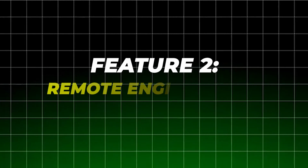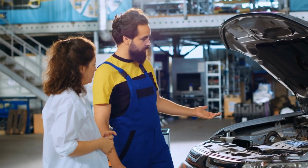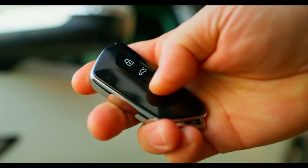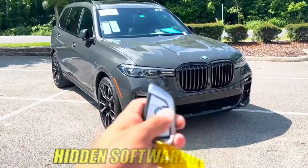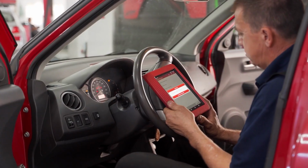Feature 2. Remote Engine Start. Millions of vehicle owners pay third-party shops up to $500 to install aftermarket remote engine starters because they are completely unaware that their key fob is already pre-programmed to execute this command. To determine if your car features this hidden software gateway, perform the standard logic code macro.